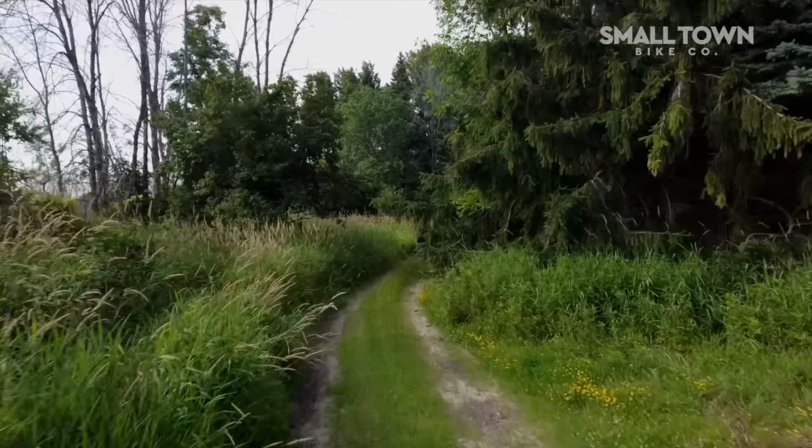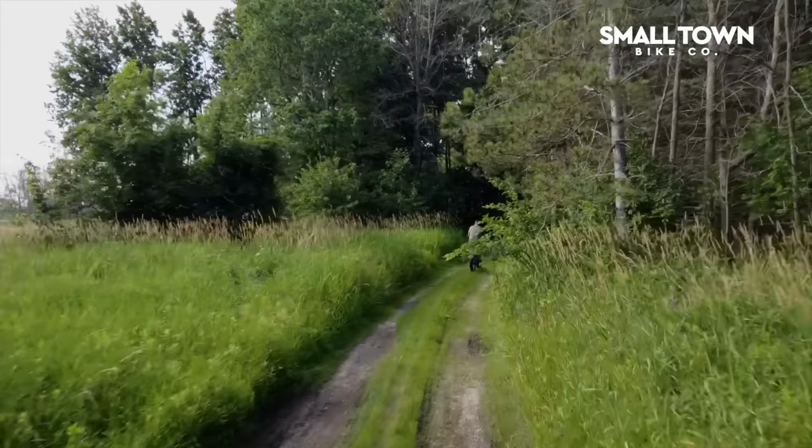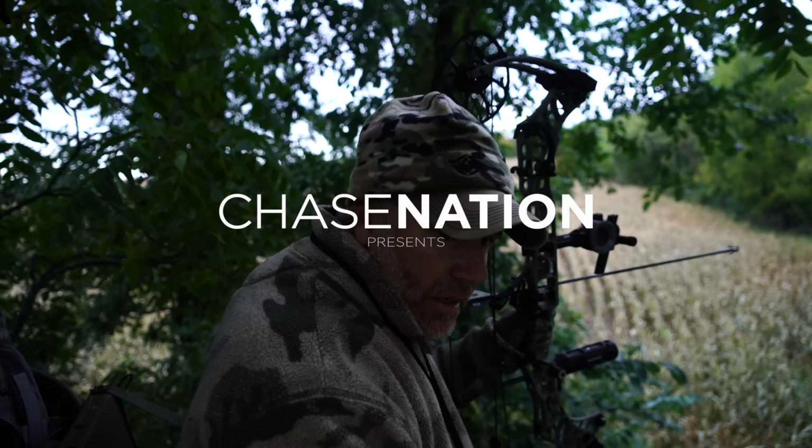So just driving in down here right now. I'm kind of running a tad bit late. It's about 3 minutes to 4. But I got the electric bike, so I'll be able to fly down there and make some time pretty quick getting down into the stand. And I'll check in once I get everything set up in the tree. Get down in here and see what happens. All right.